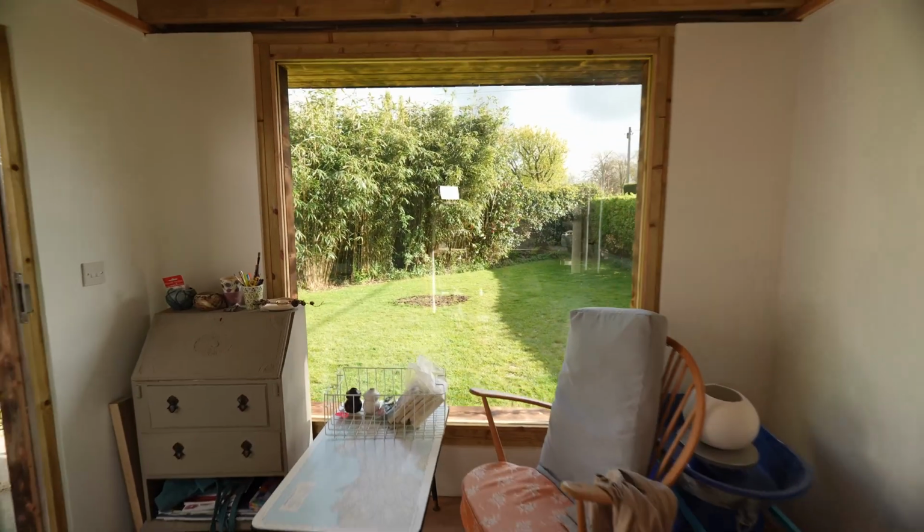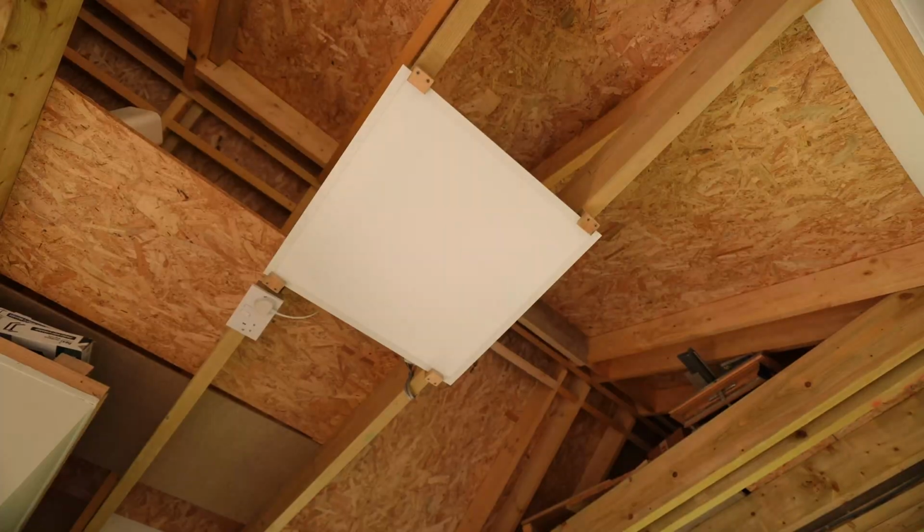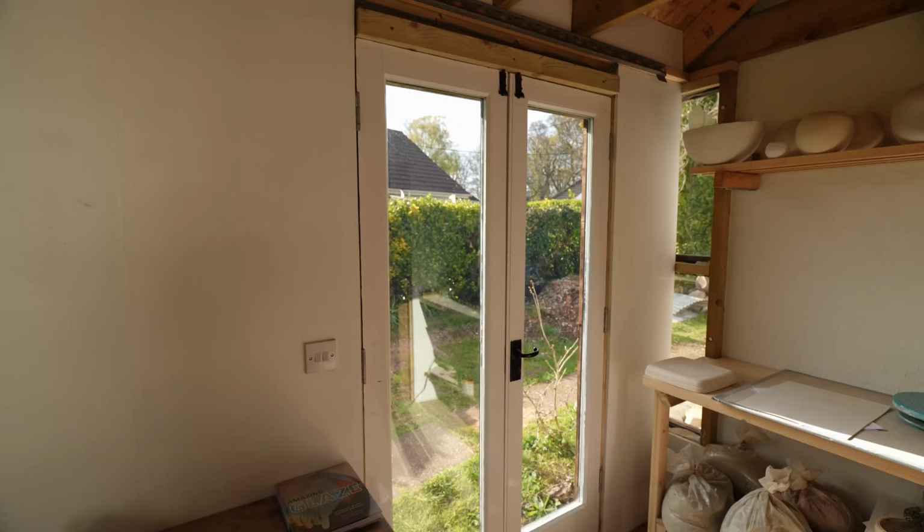I've also put in there its own little Wi-Fi hub. So there is a connection that runs from the studio right back through to the house, so that it's got its own Wi-Fi in there as well. That was something that I had lying around. Didn't cost me anything because I've got an old router that I could reuse for that purpose. So that's done and dusted. So there we go. That is it.